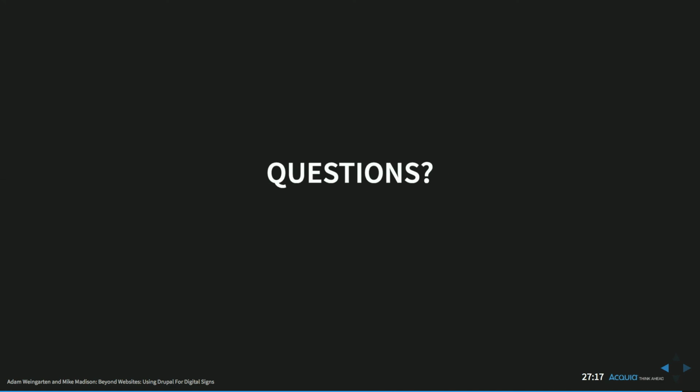So I guess you talked about what happens if the display can't connect to the system. But what happens if a display just goes down? Do you have a way on the server of identifying this connection, like this WebSocket broke, and we can notify someone that, hey, these signs are down, go fix them?